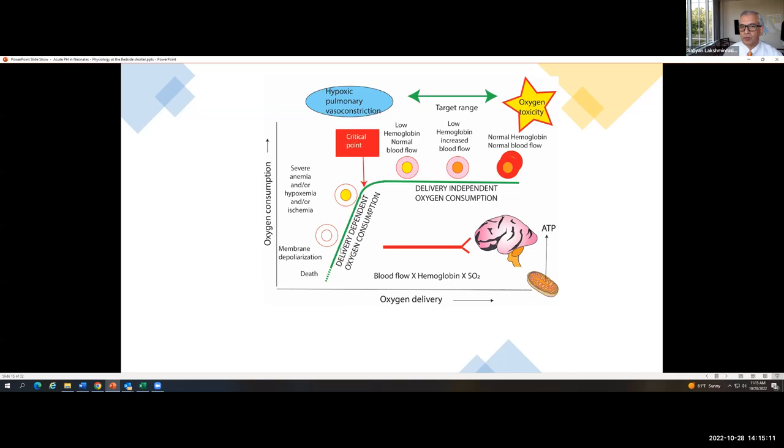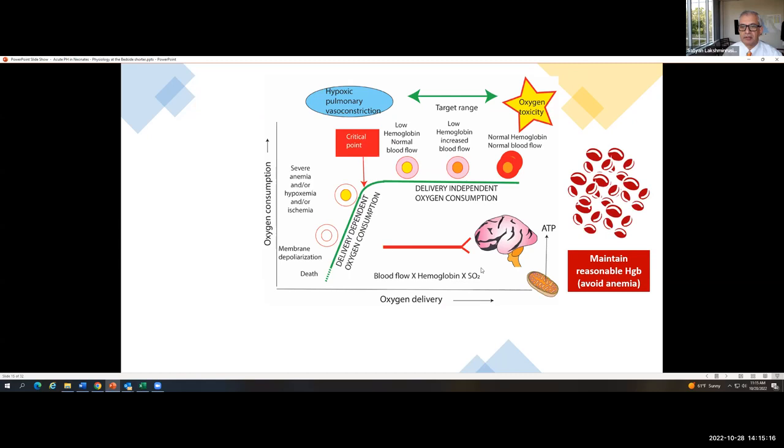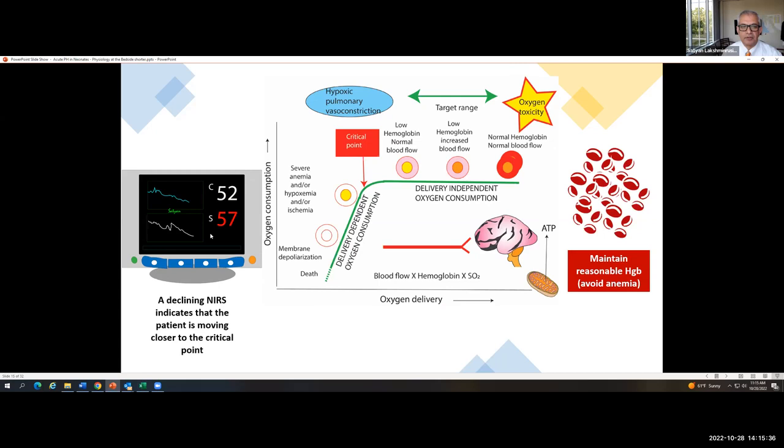So the main thing to remember here is that it's not just the SpO2 that matters. Blood flow and hemoglobin both really, really matter. So it's important to maintain reasonable hemoglobin. I like my hemoglobins at least 11 or 12 or higher in that range. I don't like babies when they have hemoglobin below 10, because it's a main thing that carries oxygen as well. At the same token, if your NIRS values, especially the cerebral values, are starting to fall, that means that your patient is starting to move further and further towards the critical point. And so a falling NIRS, an increasing lactate, all of these are bad signs, and you should provide adequate oxygen, either by increasing SaO2 or hemoglobin or flow, one of these three parameters.